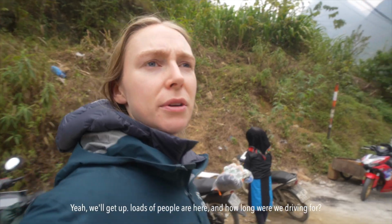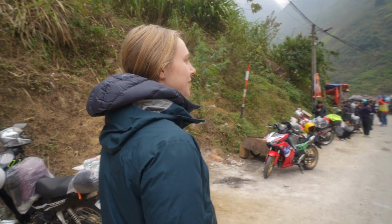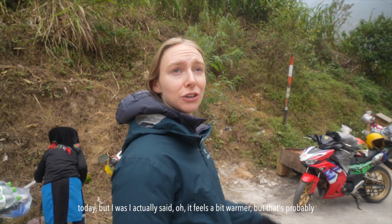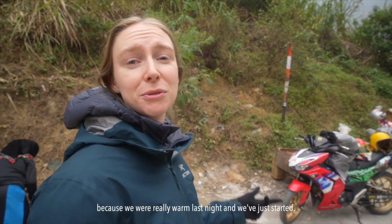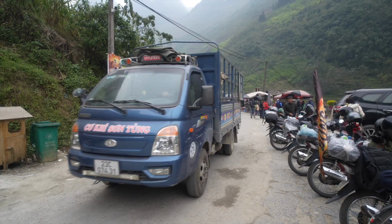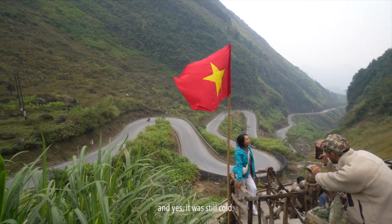And how long were we driving for? Not too long, like half an hour. Yeah, 20 minutes. Henry was saying it feels colder today, but I actually said it feels a bit warmer. But that's probably because we were really warm last night and we've just started. I'll let you know how warm or cold we're feeling towards the end of the day. And yes, it was still cold.